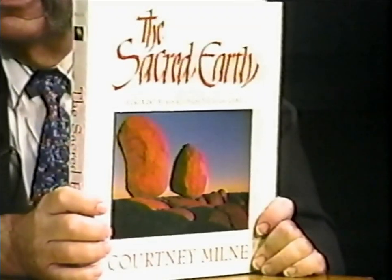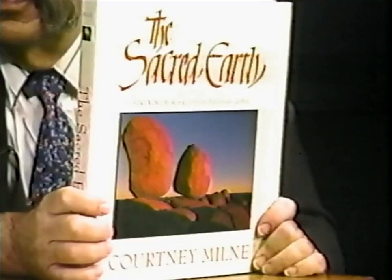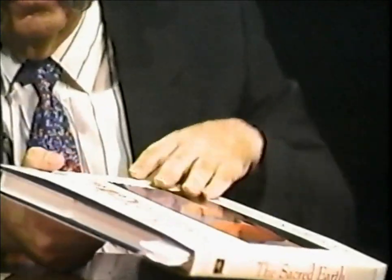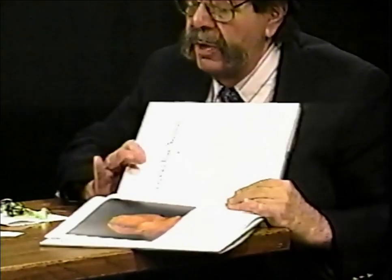Courtney Milne has gone around the world to take these pictures because he really felt that there were places in the world that were very, very important to the cosmic feeling of man, that we are all interconnected. Sacred, then, is not only in the sense of religion, but sacred being beloved and inspirational and so on.